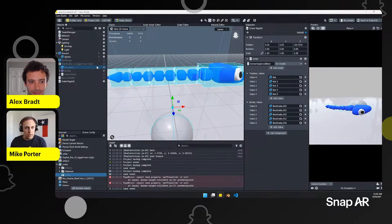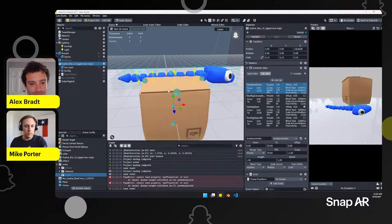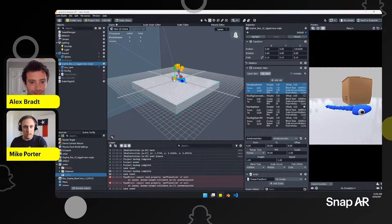So the next tricky part was the box, because we wanted it to follow the physics, but you can see that it has a top and actually has an animation. So we can play it and the lid pops open. And so when the snake pops out, you want the box to be able to open. It needs to be facing the right way so the snake can come out.